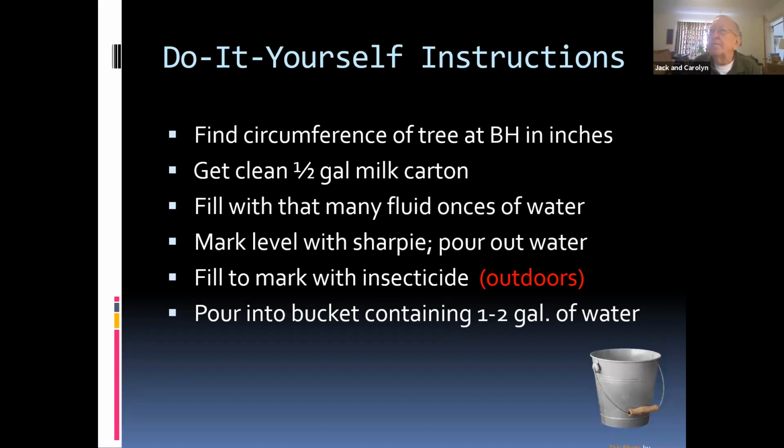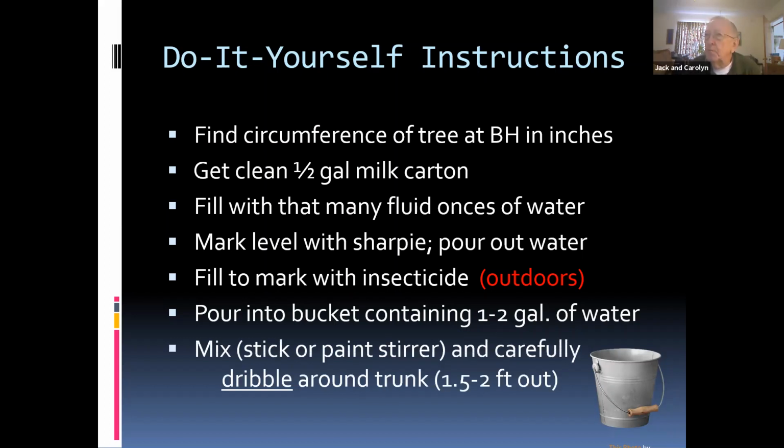But nevertheless, I'd say 2 gallons of water, and then mix it up a little bit with a paint stirrer or something like that, or a stick, and then carefully dribble it around the trunk, only about 1.5 to 2 feet out from the trunk. So pretty close to that trunk. You walk around the trunk and carefully dribble, and you don't want to pour it too fast because you want to be sure that you get that liquid drench all the way around, where when it soaks into the ground, it's going to hit all the roots that are surrounding the tree all the way around.